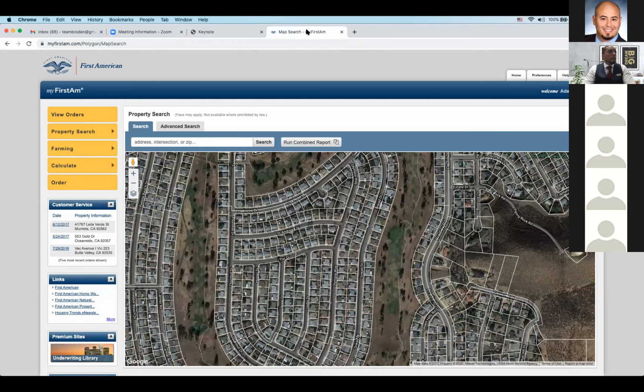You should be able to see my First American on your screen now. It's got a little map of a community there. Everybody see that? Yep, I see it. There's a lot of these tools out there. This is the one that I found to be most useful and user friendly. It's clean and easy for someone to understand.